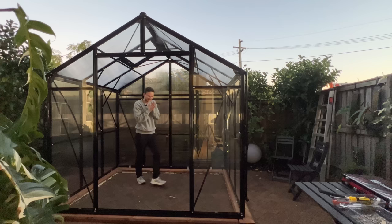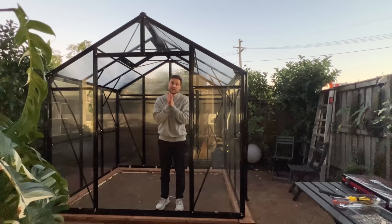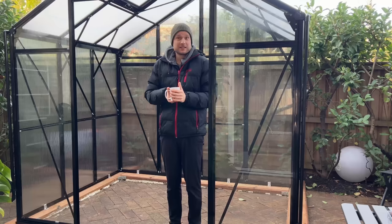Anyway, I'm cold, I'm tired, I'm hungry, I'm thirsty. Gonna call it a day, and tomorrow is going to be the final day. I'm excited. Good morning. It's day three of building my greenhouse.